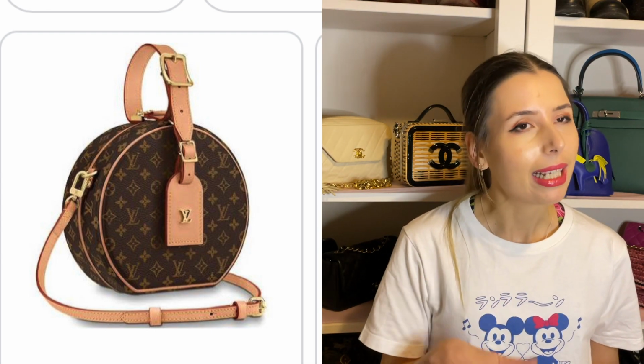And I would say my least favorite bag from Louis Vuitton would have to be the Neverfull. I think it is a little bit overrated just because it is a very simple shape. I think you could get a simple tote like this from pretty much any brand and you wouldn't have to pay this kind of price. And yeah, I guess it's just a very simple shape.